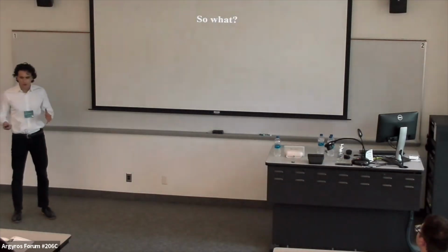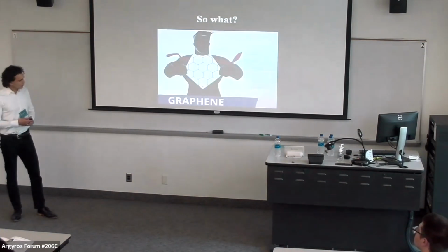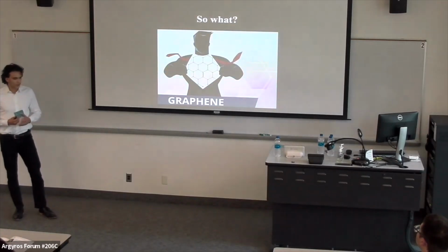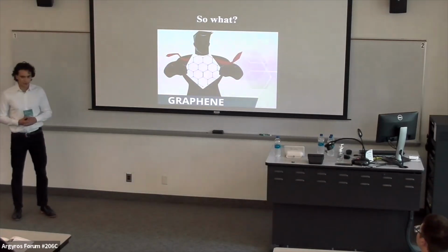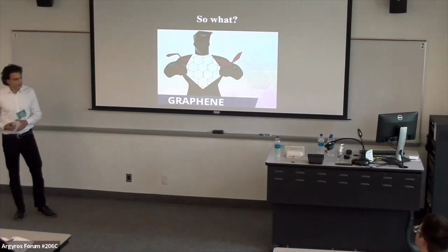So the natural next question is, so what? I mean, who cares about what graphene is? Well, it's graphene's extreme thinness. It's only one atom thin, and its molecular structure gives rise to a unique combination of incredible properties. For example, it's 200 times stronger than steel. It's the strongest material ever measured, yet it's also the thinnest.